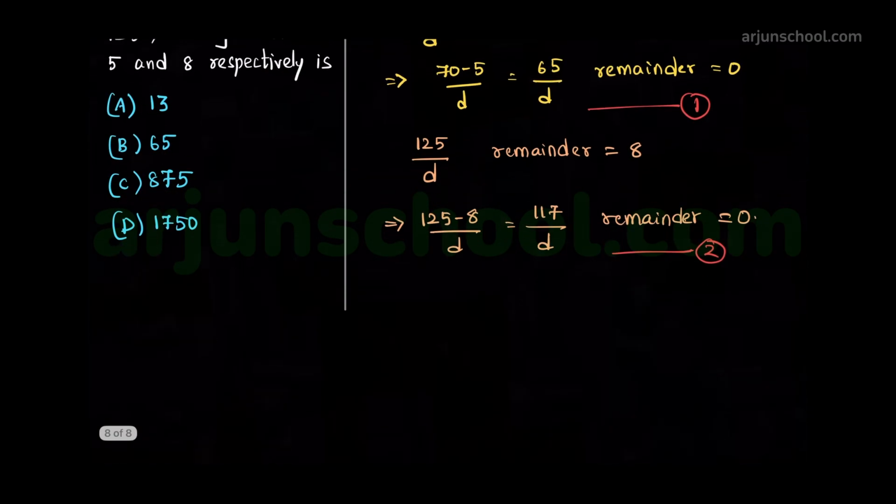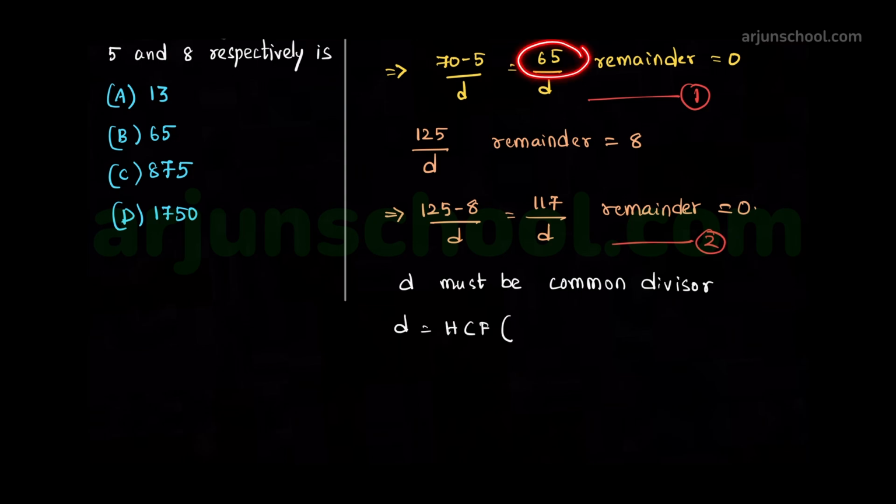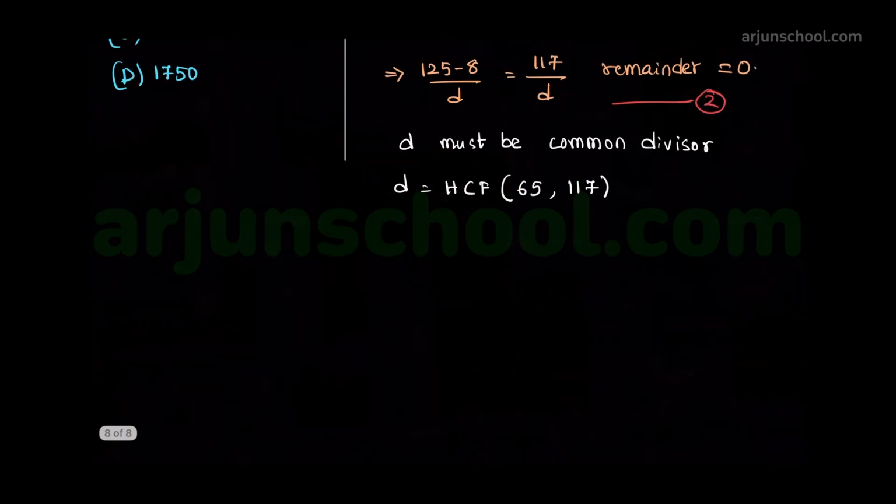From statements 1 and 2, D must be a common divisor of 65 and 117. So we need the largest of such common divisors. By definition, D is the HCF of 65 and 117. Now let us find the factors of 65 and 117 using prime factorization.